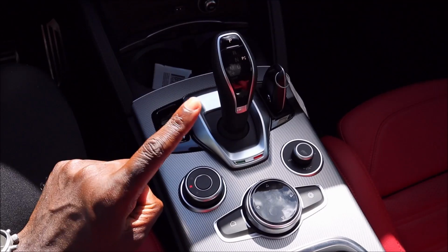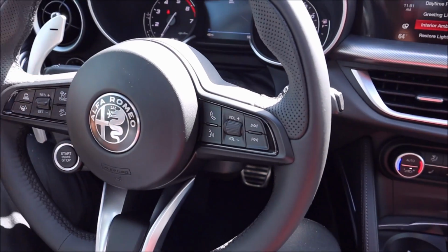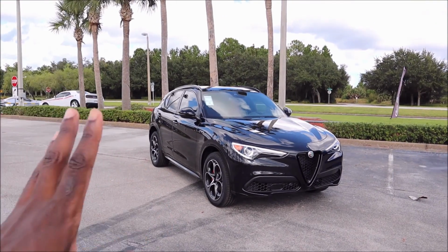I know you Tifosi friends would love to see it as well. So let's get that. Let's turn some Alfa Romeo sideways. Let's have some fun. Now guys, I think that's that. I'm probably going to remember some stuff as soon as I turn off this camera, but that's that.